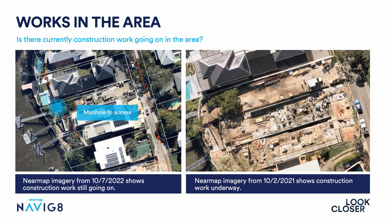This particular image we monitored for a number of months because there was ongoing construction work over an extended period. We had to wait until the construction work was finished before we sent a crew there.